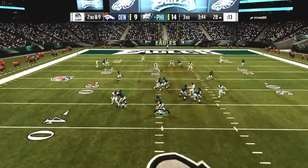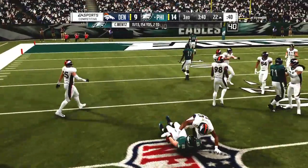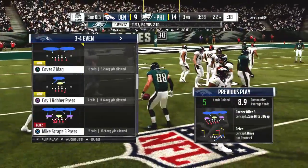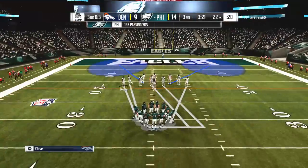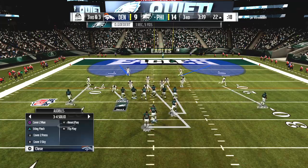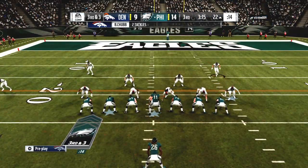Now Wentz throwing on 2nd down. It's a short one here, complete to the tight end. So a nice job to break the 1 tackle, but not much daylight after that as he's brought down. That catch good for 5. It's 3rd down. In need of a conversion on 3rd down. They had the big play to start the drive.